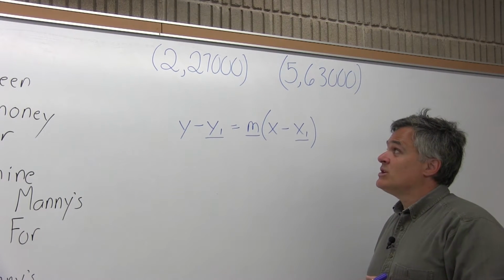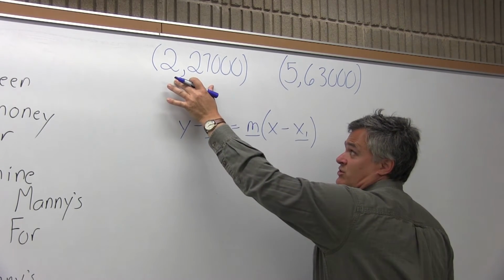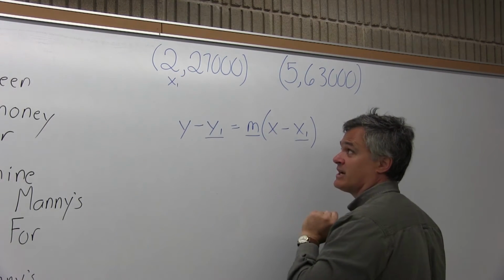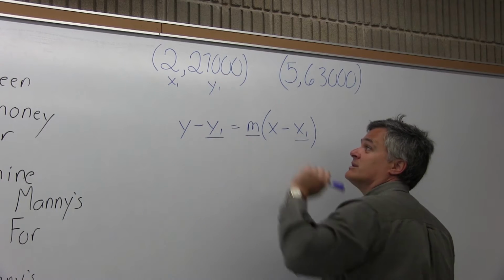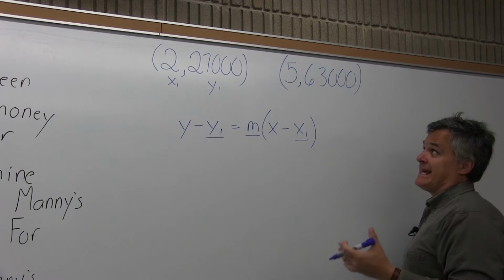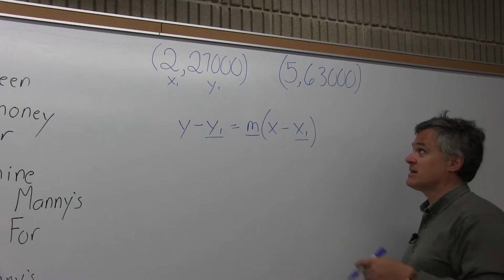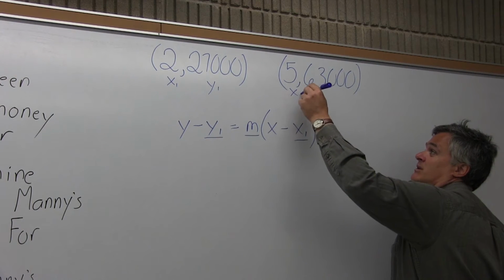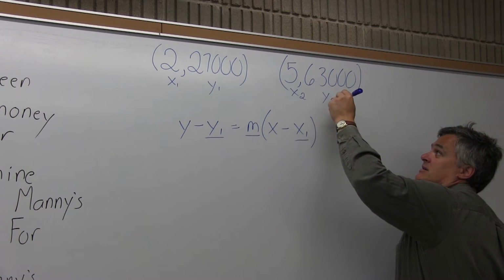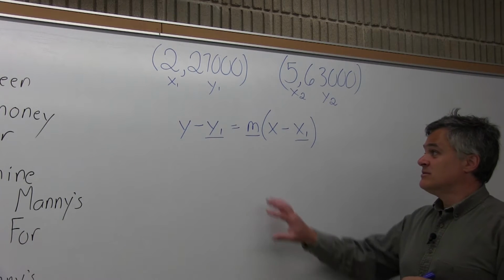Now, the given information is really the coordinates of 2 points. This one is mentioned first. The 2, comma 27,000 is the first one mentioned. So its x-coordinate I will consider to be x1, and its y-coordinate I will consider to be y1. And the other point that's mentioned second, the 5, comma 63,000, I will consider to be point 2 because it's mentioned second. Therefore, its x-coordinate of 5 I will label as x2, and its y-coordinate of 63,000 I will label as y2. And now I can just fill this in.